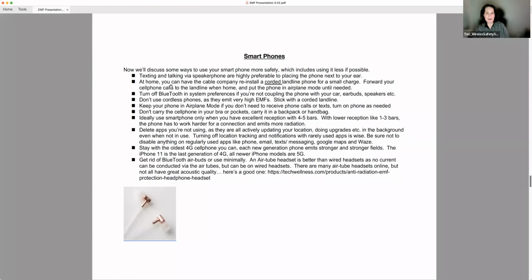The copper landlines have been discontinued. So now if you want a phone, you have to get it through your cable company, and you have to get it through your modem. But another trick is to get a landline at home and forward your cell phone calls to the landline.